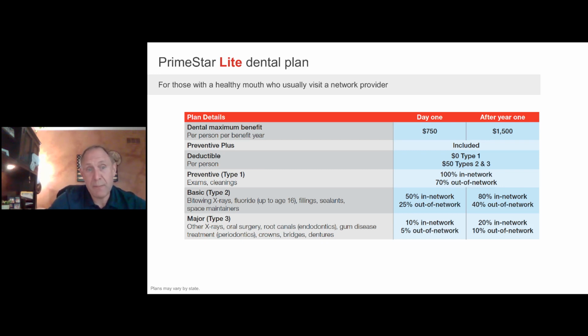The basic, it's 50% first year, and then up to 80% in year 2. And then your major services, remember, no waiting period. So as soon as day 1, you can enroll a client today, and tomorrow they have coverage for 10% on major services in network, and that covers things like your crowns, bridges, dentures. Note, this one does not include, and is the only plan we have that will not cover implants. So, of course, if you're looking at those, clients talking about it, you want to look towards one of the other two plans. So 10% first year, 20 in the second. What does that mean with something like credit for prior coverage? Well, you jump in day one at that 750 max, but you immediately go to 80/20 in network on the coinsurance.